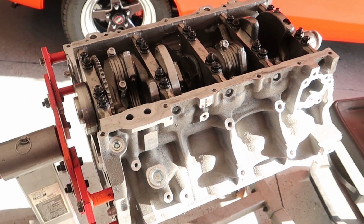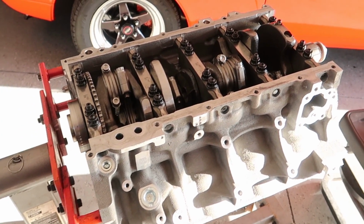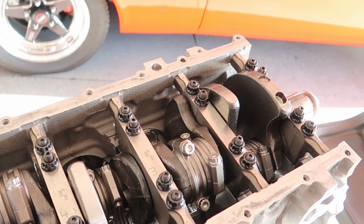So that's the progress on the block right now, guys. We got the pistons in. Here, let's flip this thing over. Let's take a look.